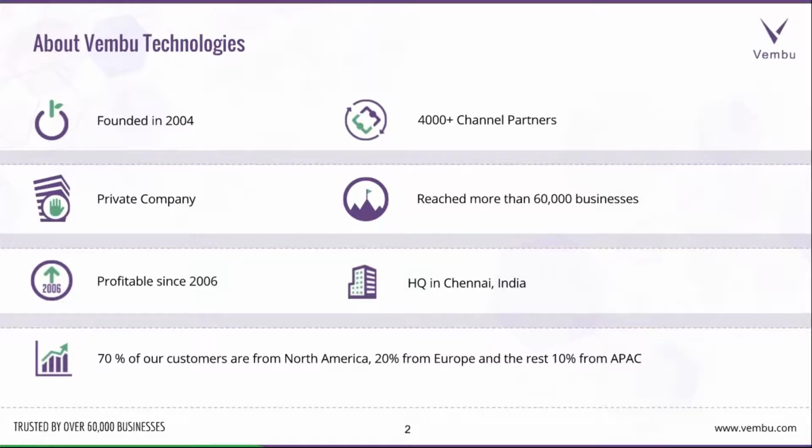Hope all the attendees have joined the session, so we can get started. To start with, let's have a quick intro on the company profile. Vembu Technologies was founded in the year 2004. We are a private company, profitable since 2006. We have 4,000-plus channel partners and we have reached more than 60,000 businesses so far. We are headquartered in Chennai, India. 70% of our customers are from North America, 20% from Europe, and the rest 10% from the Asia Pacific region.